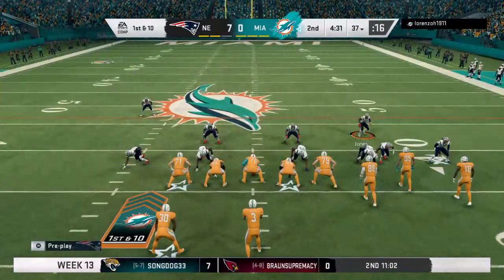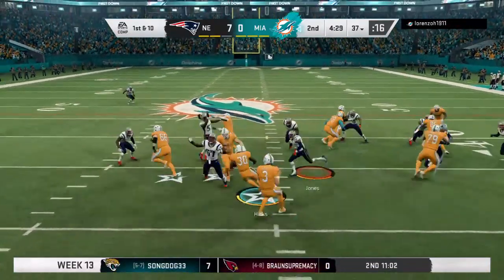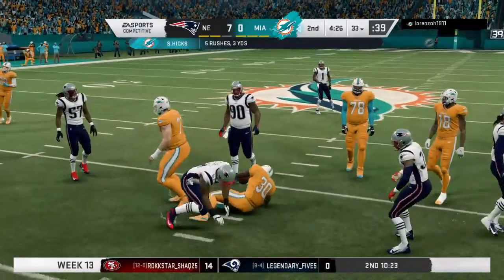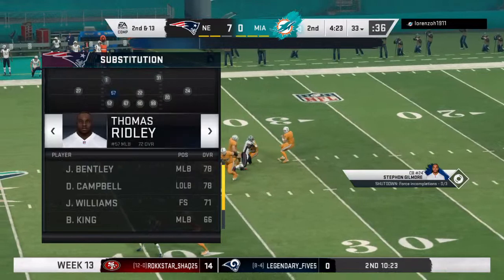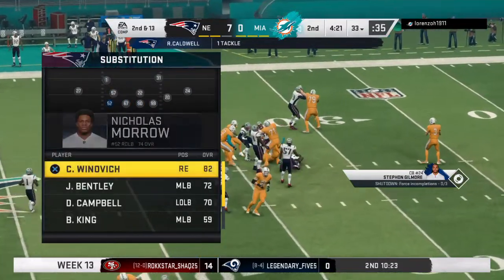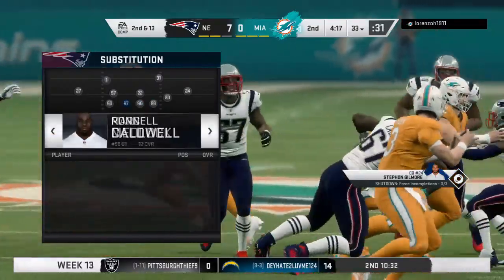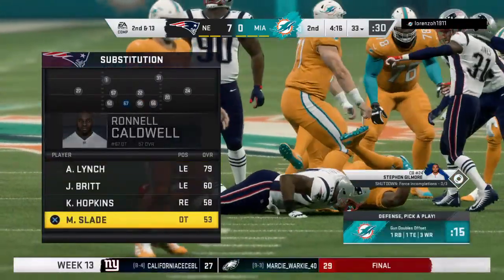They run the counter. Hicks. And he still has yet to get on track in this first half as they're going to stop him behind the line. That'll set him back with a loss of 3 on the play. And that'll make this a 2nd and 13.